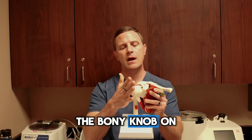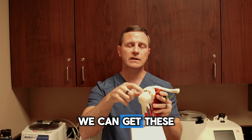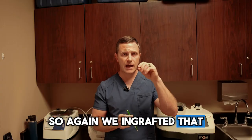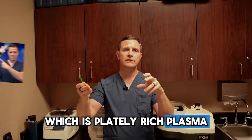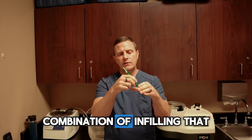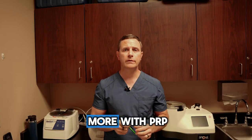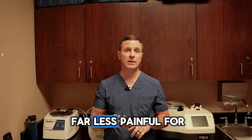So if we think about the bony knob on the side of your hip and all these muscles that come in from the hip and the glute and attach here, we can get these partial tears as well in the hip. And I see that very commonly. I treated a gentleman yesterday with this very injury. So again, we first seeded that area with some growth factors from PRP, which is platelet-rich plasma, which I talked about in another video, so you can find that one. We use this combination of infilling that with some growth factors, and then we infill that with the graft material from the fat, and seed it some more with PRP. And these can really heal nicely over time and be stronger and far less painful for that patient.